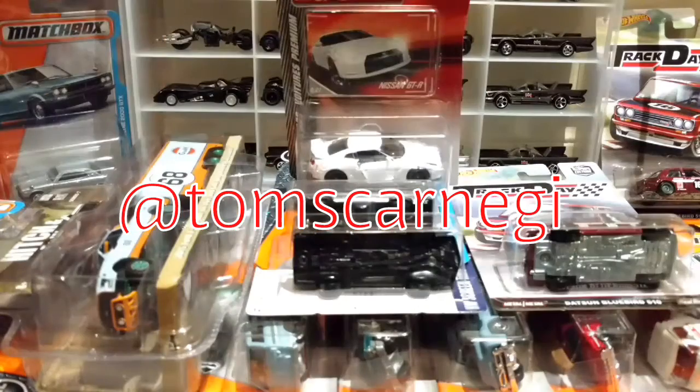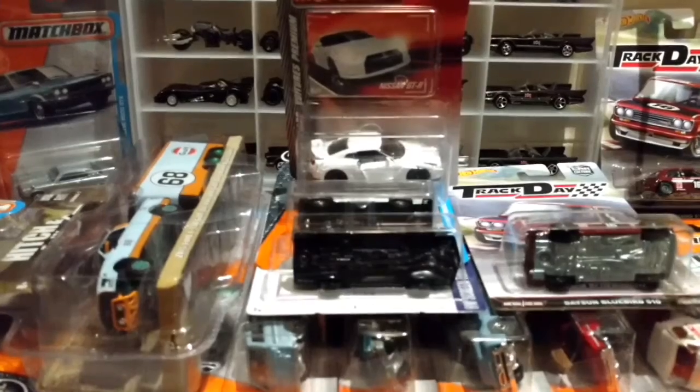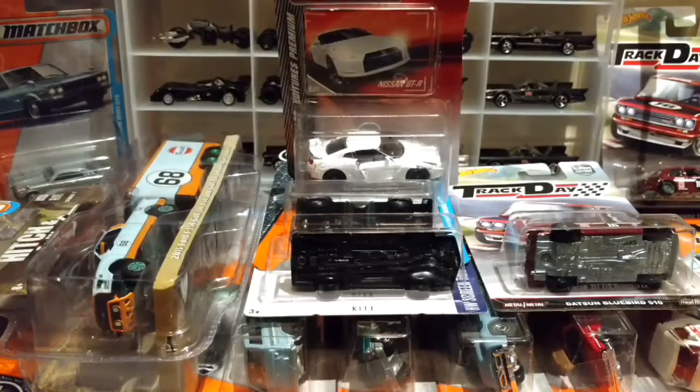So again, this is from Tom Scarneggi on Instagram. If you guys don't follow him, you should, if you have an Instagram account. The guy is like a living legend in terms of diecast. His page is like a diecast museum, and it's just incredible the stuff that he gets. He's big on Airs, he loves Mustangs. He just loves cars, man. He's got some awesome stuff.